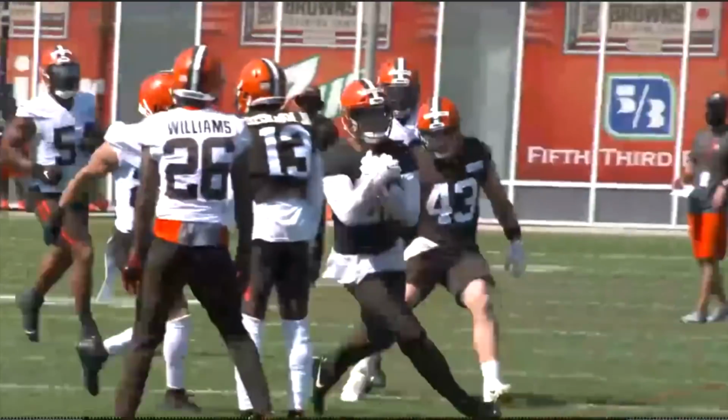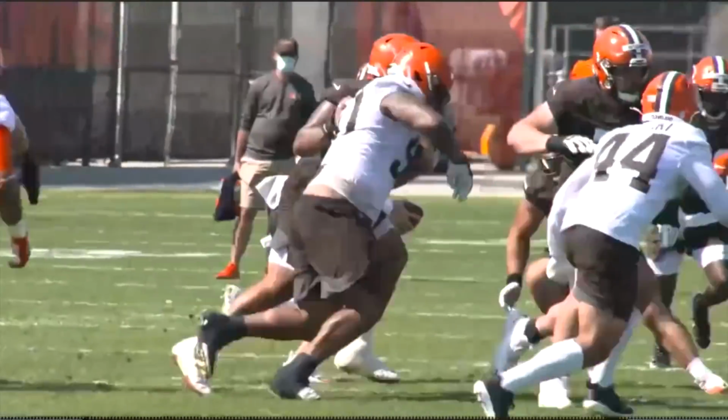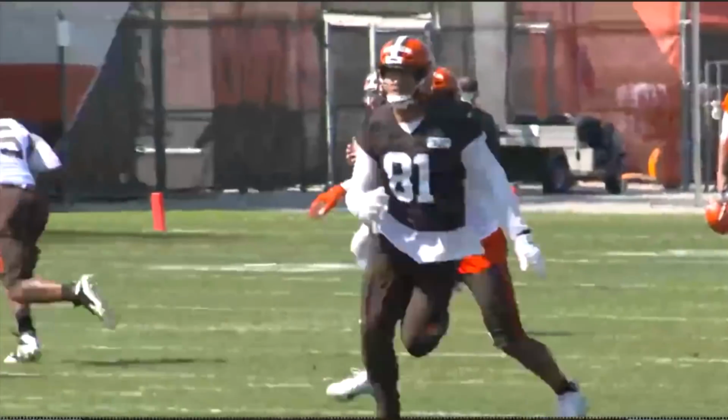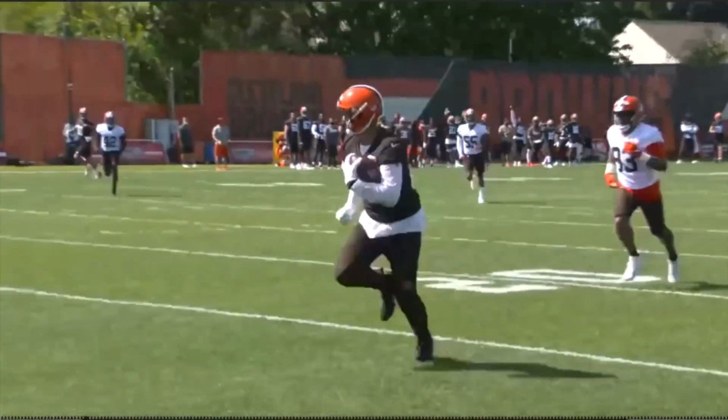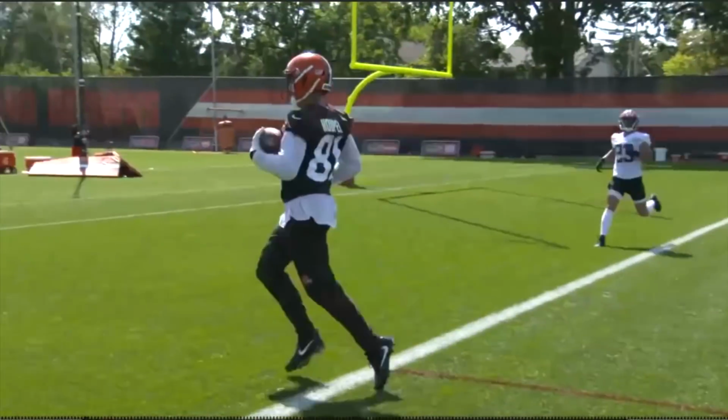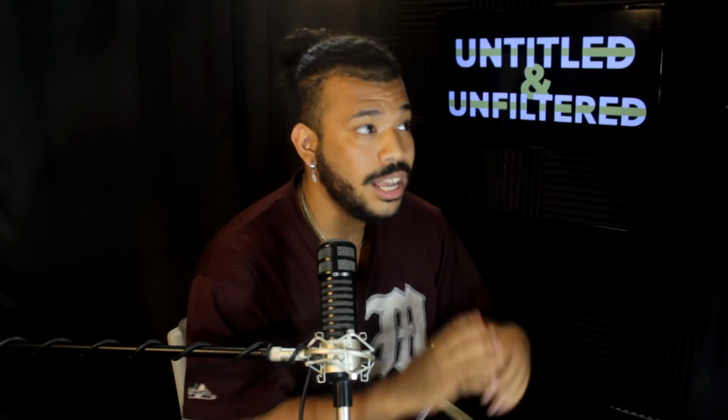And then you see something like this, right? This beautiful play where they have Baker Mayfield off the bootleg with this beautiful footwork set, throws this beautiful ball to Austin Hooper, who's wide open. And that's it. That's what you want to see. That's the mold. That's what this offense is looking to do. That's the identity of this team. And that's why there is more hope for a lot of people for this team to look better.